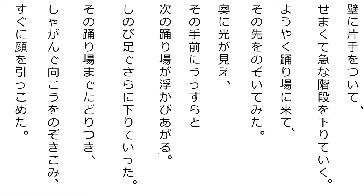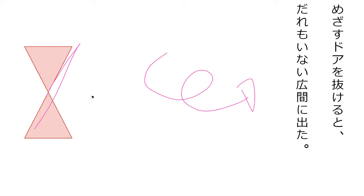Okay, so we left off with the main character ending up on a certain odoriba and crouching down and peering forward and then pulling himself backwards right as soon as he looked out toward the darkness. So right now we have a sentence for you to read. And it is a sentence in the past, so it has nothing to do with what we're currently reading.